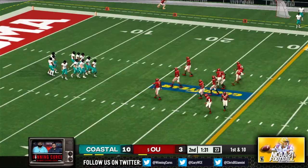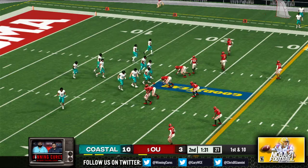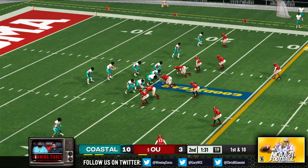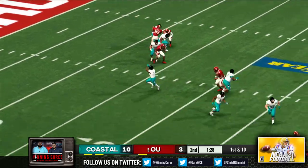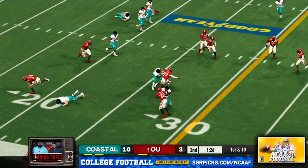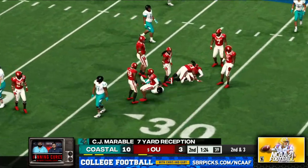From their own 20-yard line, it's first down. Pass right, running back's got it. And he tackles him hard at the 27.